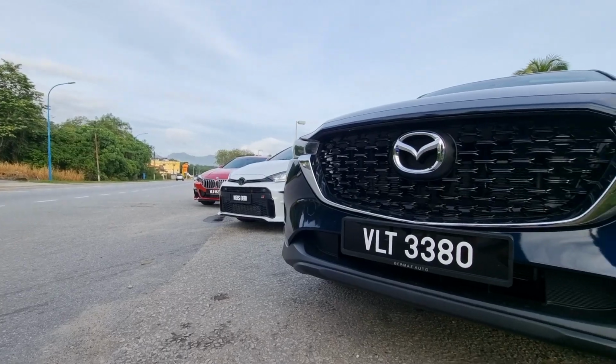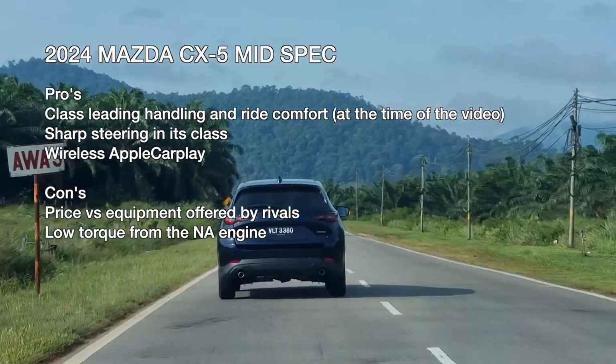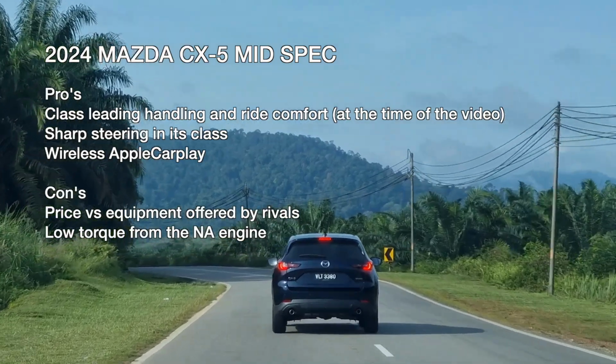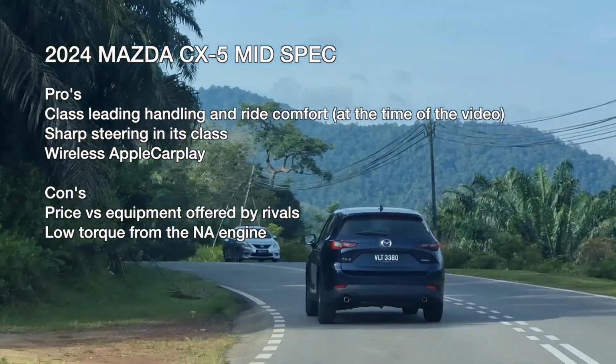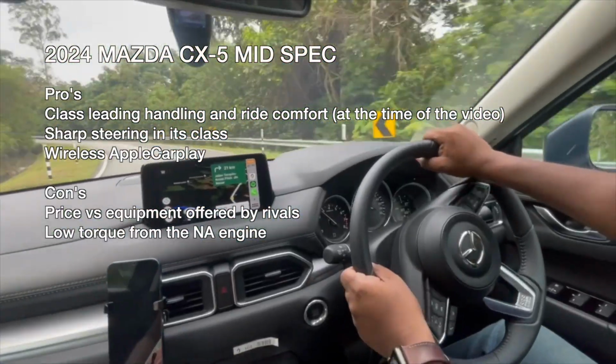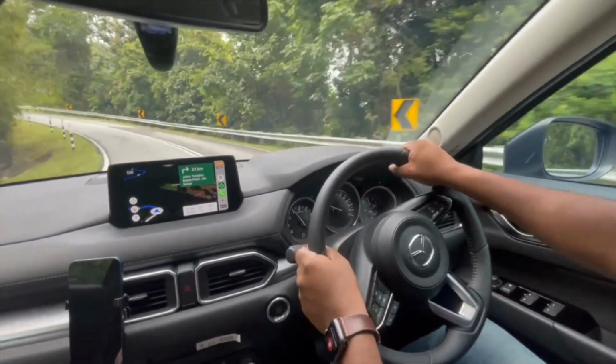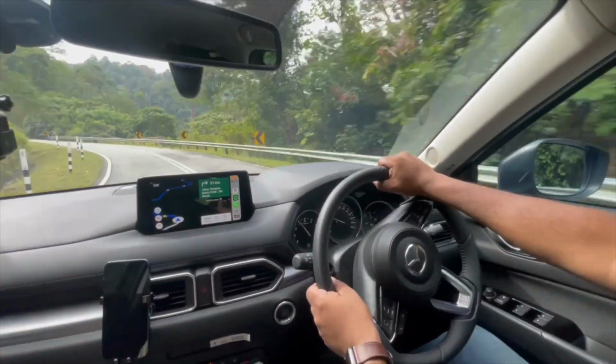The CX5 mid-spec may seem a little sparse in terms of features, but it does offer the critical ingredients that make this a great car. Its ride and handling is second to none. The X70 and Peugeot 3008 are the two that come really close, especially the 3008, but the Proton trails due to its weight.